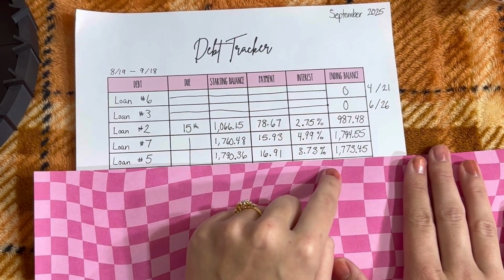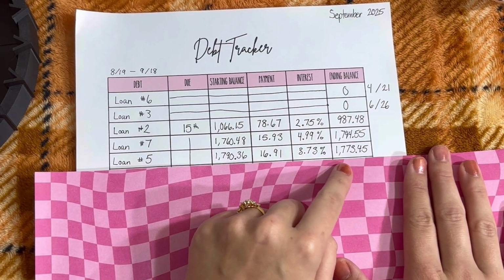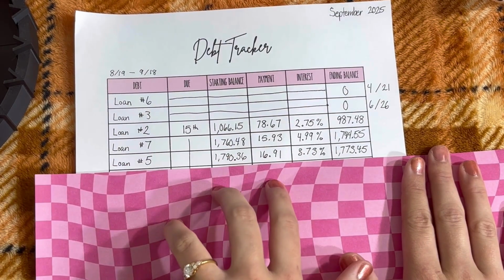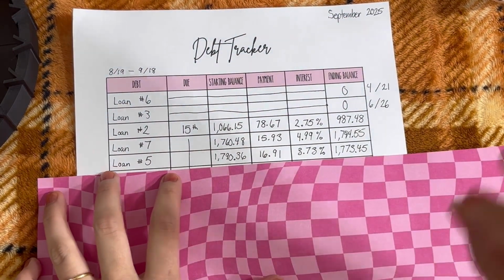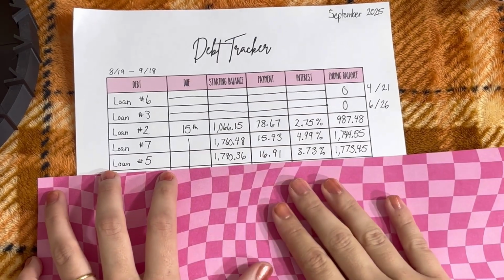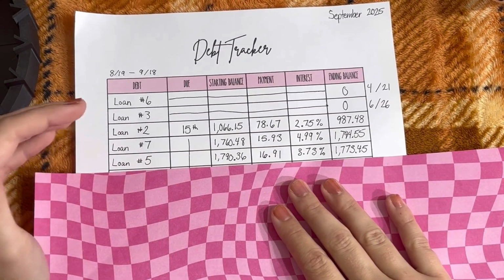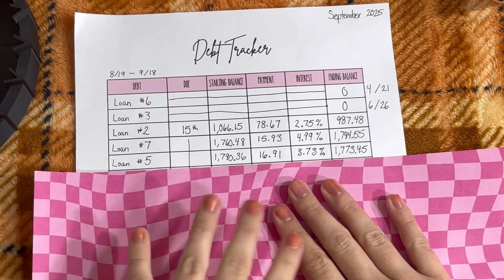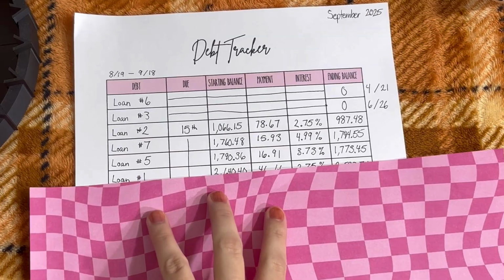Anyway, so ending balance there was $1,773.45. Again, these are just minimum payments because I'm not focusing on these. I'm basically paying the minimum and maybe like a little bit of interest, or just the interest, really, with my main focus on the smallest balance, which is loan number 2 as of right now.